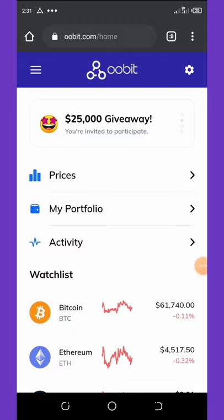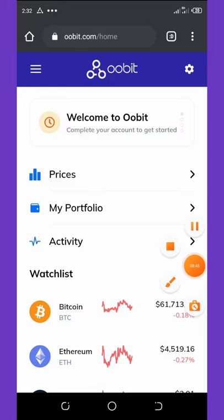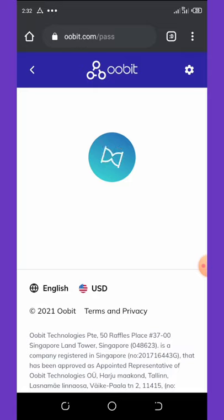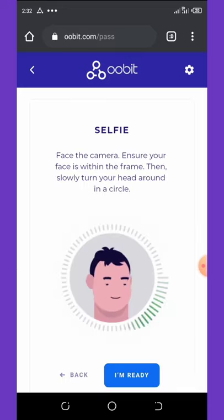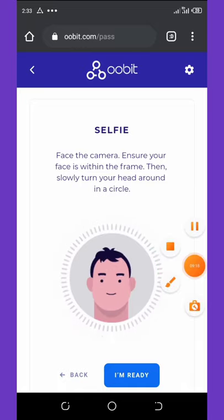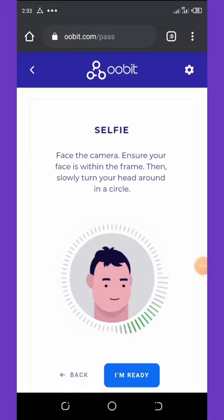So once you click on it, it will load. So just have patience, it's gonna load up. Okay, now you click here. Once you click on it, it will load up. So now I'm going to complete my own verification because I have reached the place they asked me to put my face. Okay, all right, so you can see what is happening here. They ask you to face the camera and ensure your face is within the frame, then slowly turn your head around in circle. So now I'm gonna click I'm ready. Okay, then it will start immediately. So I'm ready, so let's start.